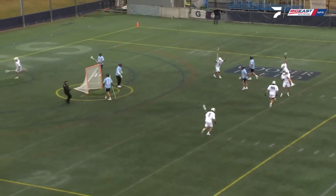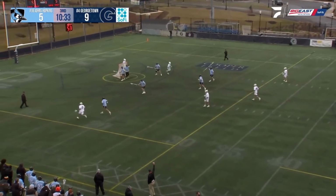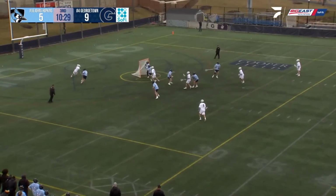You know, I'm really partial to D middies. I really am. They've had scores for the Blue Jays, but they've been quieted. It's just been an absolute clinic, really, since the start of the second quarter for Georgetown.